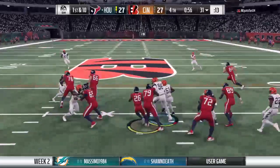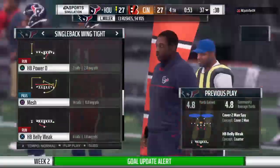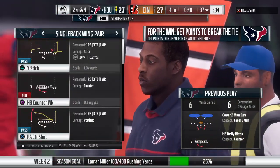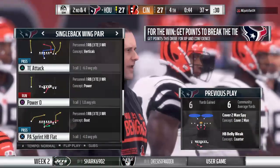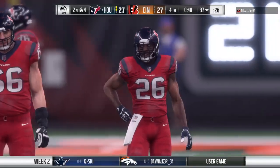On the counter, it's Miller. Found a little room there as he's up to about the 37. It's a 6-yard gain on the ground, and that'll make it 2nd and 4. Well, they picked up a little bit of yardage there, and now, in this situation, should be in no hurry to run the play really fast. Let the clock wind down.